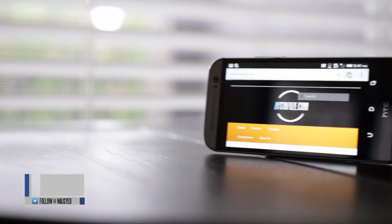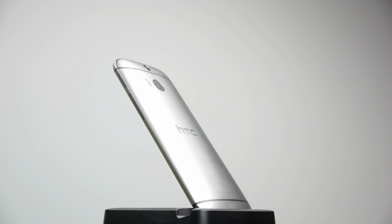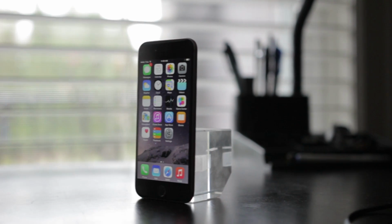This is Waj, and in this video we're doing a head-to-head, side-by-side, hands-on comparison of the HTC One M8 versus the iPhone 6. Now this is going to really illustrate the difference between a really high-quality, well-made Android smartphone in the lineup of the HTC One M8 versus obviously the current lineup of iPhones, the new iPhone 6. They're fairly similar in terms of overall quality, build components, and overall experience, and I really want to see how they fare up against each other.